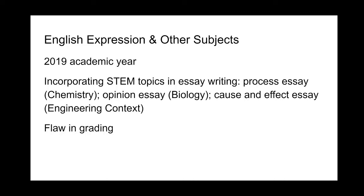The student performed well on these tasks, and the teachers of the other subjects kindly gave up their time to help the student when necessary. However, after the chemistry-related process essay, I discovered a flaw in the grading process. My rubric only assessed the English and essay writing ability of the student, but not the chemistry-related content.